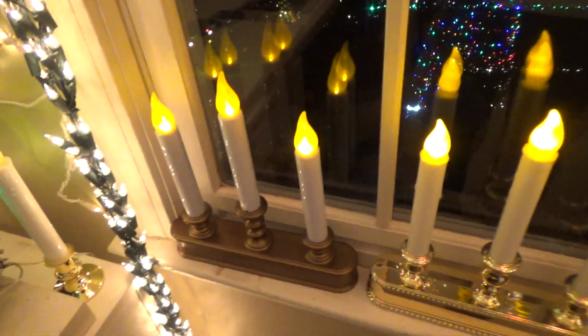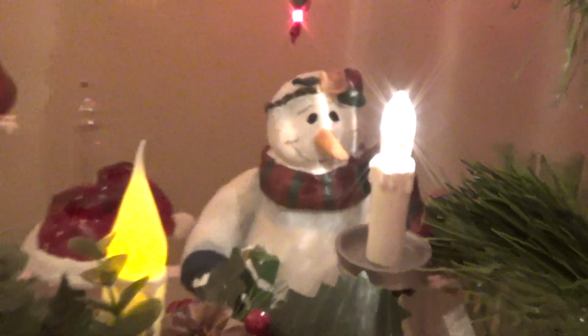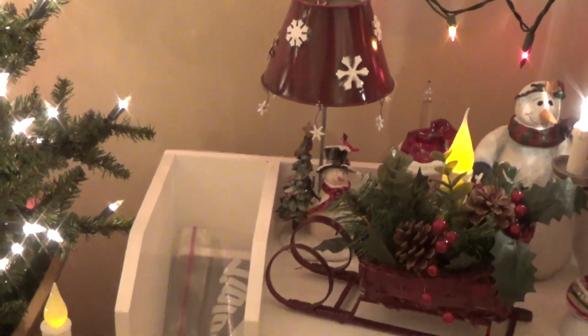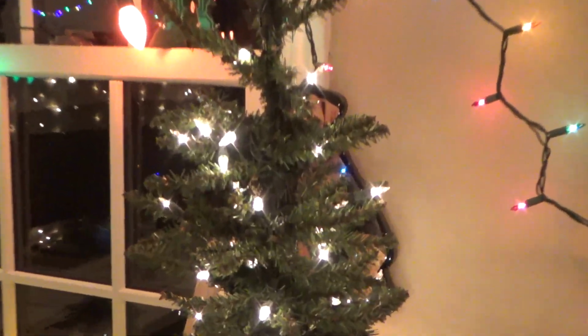And then in the windows I have a few candles. This here operates off of a battery. I don't have one in there right now. Over here we have a sledding candle, a snowman. I think that holds like a tea light or something. I don't have anything in there though. Another battery operated candle. Another pre-lit tree, though this one is done a little bit more tastefully than the other one is.